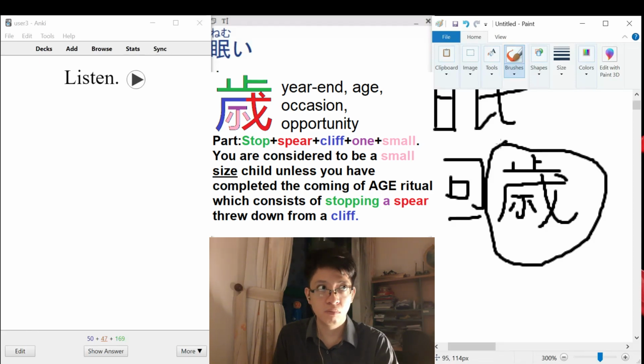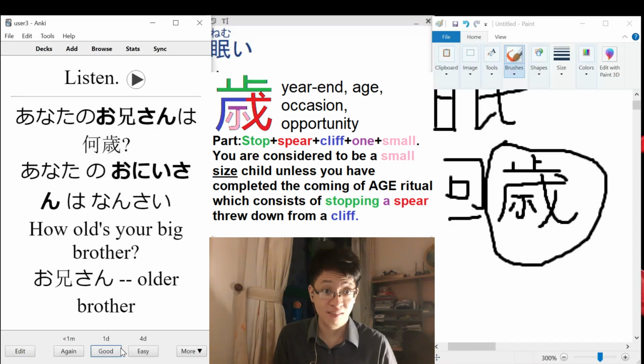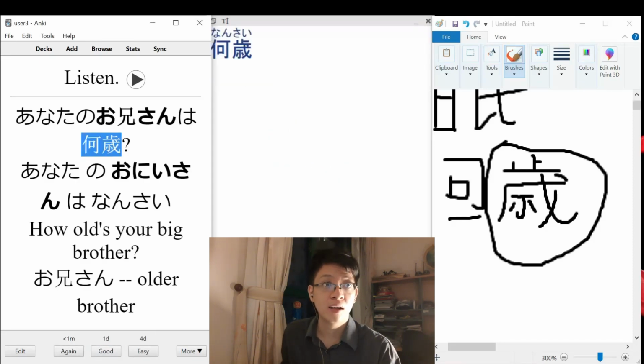So you should consider this as someone not yet of age, or you are still considered to be a small child, unless you can complete the coming of age ritual of catching or stopping a spear, which is thrown down from a cliff. Yeah, okay. That seems like something that the Japanese would do, you know? Okay, maybe not really. Okay. Yeah, nansai. How old, what age?